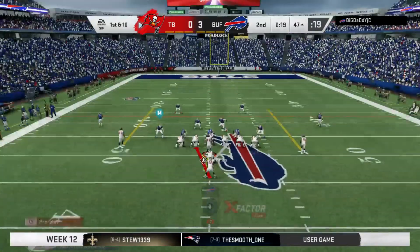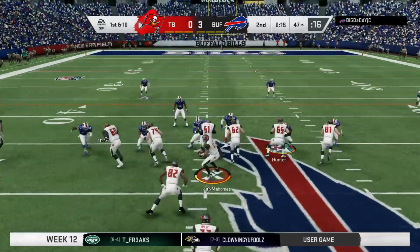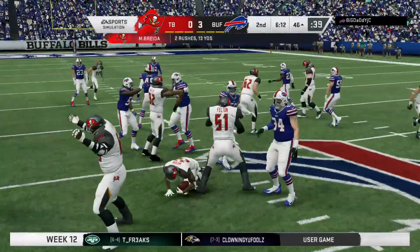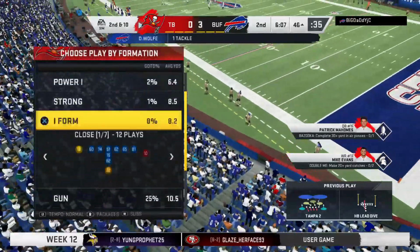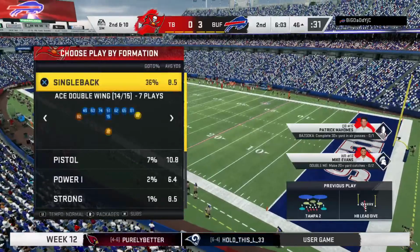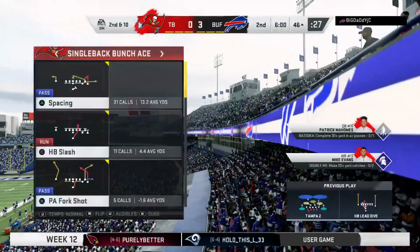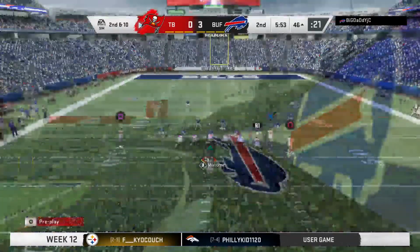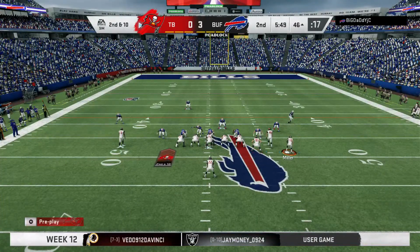So first and 10 now in Buffalo territory at the 47. Once again, they run with Breida on first down. And he's going to be hemmed in and brought down right at the line of scrimmage. Derek Wolfe there on the tackle. Early down stuff's to put this offense in a precarious position. We know that securing the point of attack, especially against the big-bodied guys in the middle of this D, has got to be priority one. Officially nothing on that last run. They'll try again, second and 10.